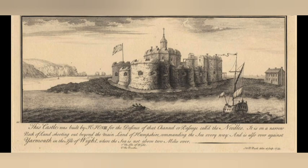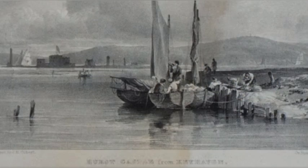There was some action in the form of smugglers, and during the Civil War, 1642 to 1651, when the castle was held for Parliament but never attacked. Charles I was held at Hurst briefly in 1648, and from 1700, Hurst served as a prison for people of the Catholic faith.